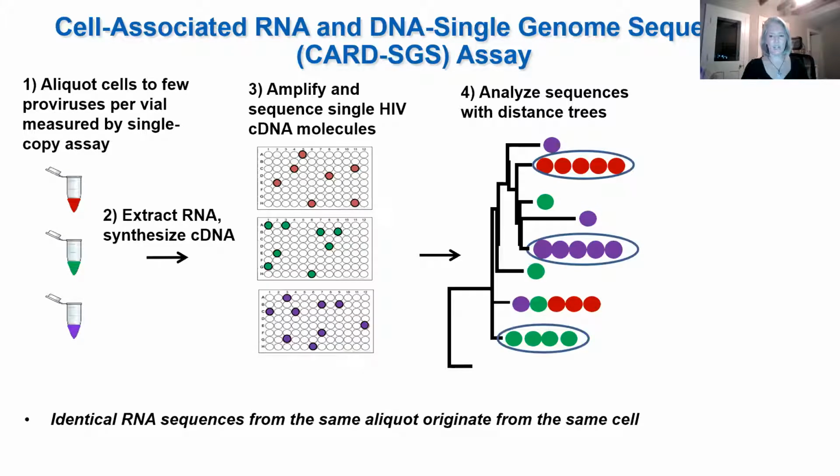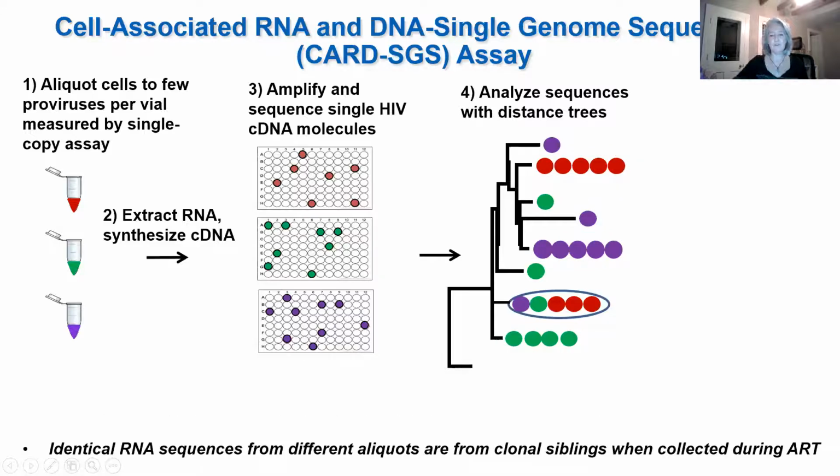But when we see identical RNA sequences from the same aliquot, so for example, on this phylogenetic tree, we have 5 identical RNA molecules. They're all from the same aliquot of infected cells, and we have very few infected cells in each of these aliquots. So we can assume that these RNA sequences resulted from a single infected cell that had 5 molecules of unspliced HIV RNA. And if we see identical RNA sequences from different aliquots, then we can assume that there were different cells with the same provirus, probably an expanded cell clone, where multiple members from that clone had proviruses that were being actively transcribed.